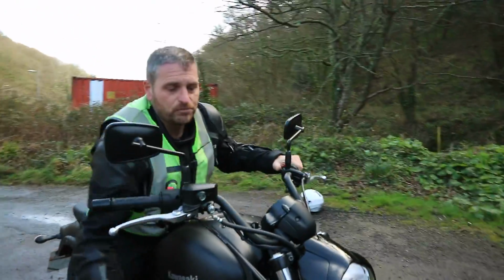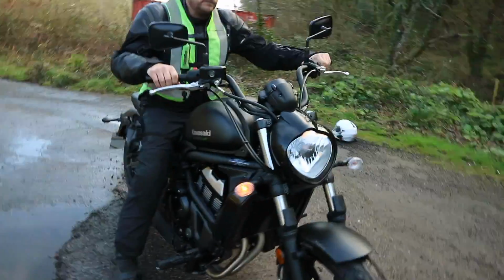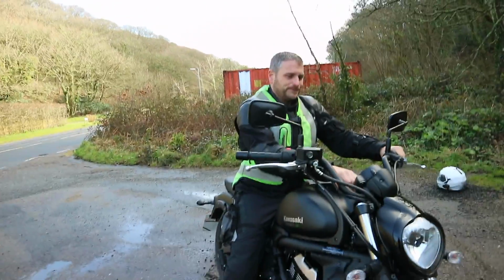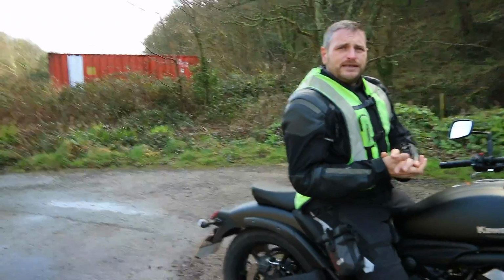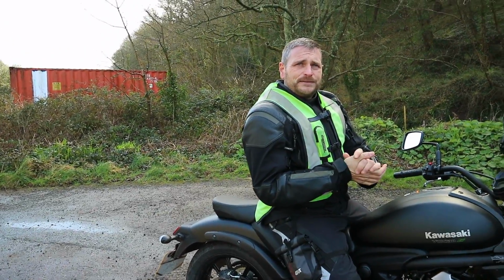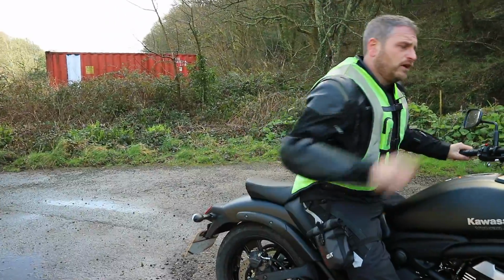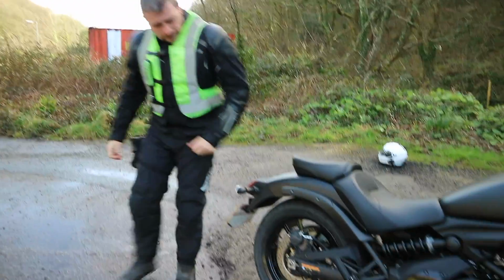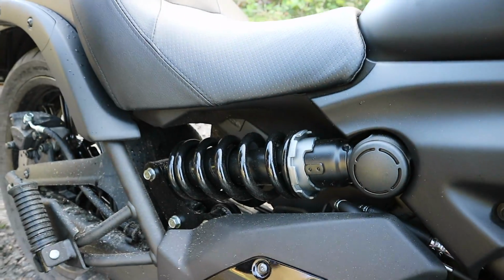The indicators, they're bright. I don't think they're LED though, are they? No, they're not. Probably fits in with the retro style of the bike, but I am glad about one thing. When people do these retro style bikes, when it comes down to the suspension, personally I don't like the old springy suspension, the ones that they have on the outside. I'm sure they work and I'm sure people love them. It's just something I don't like. Here it's all hidden away.